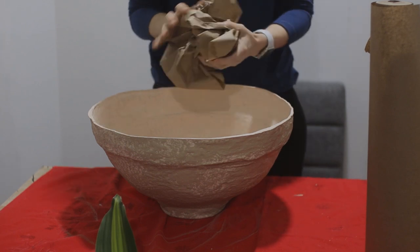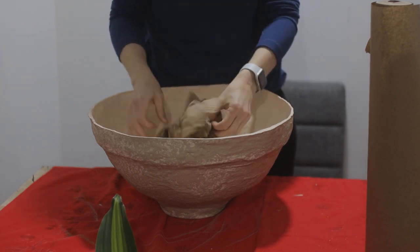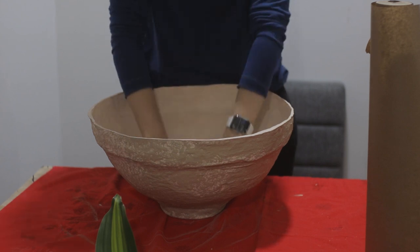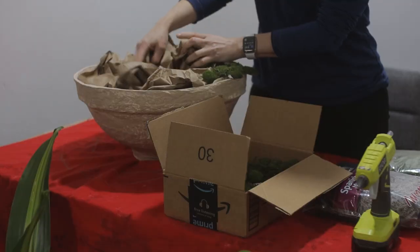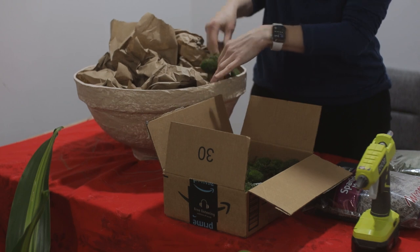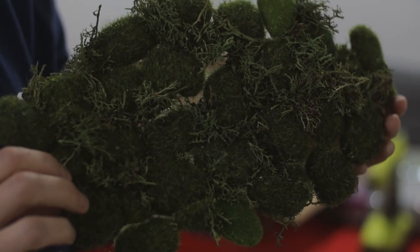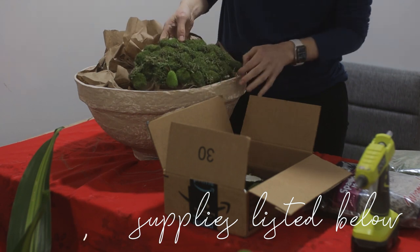While I loved the shape of it and the size of it, I didn't like the pink hue it had, so I used some paint to make it just a little bit more beige. And I lined the center of the bowl with some brown paper just to give it some height. And then I hot glued some moss rocks I had left over from a failed DIY project, along with tucking some Spanish moss into the crevices just to give it a little bit of dimension.